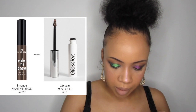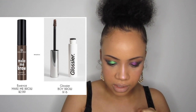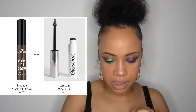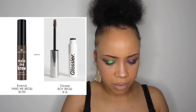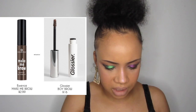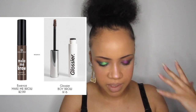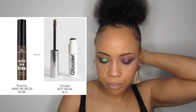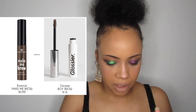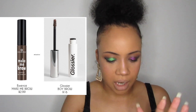And lastly, the Essence Make Me Brow, which is $2.99, versus the Glossier Boy Brow, which is $16. So these are like brow mascaras kind of thing. Tints your brows and keeps them in place. I don't use stuff like that. I have used stuff like that before, but I don't use it anymore. So I wouldn't want either of them.